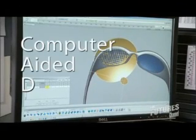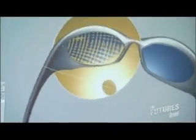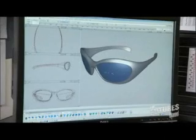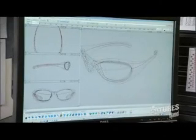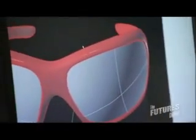CAD, or computer-aided design, is common in most product design companies' portfolio of tools. Many products now are designed from the very beginning in CAD. From the first idea, they're being sculpted on the screen and not by hand. And that can work in some product categories, but it isn't the way Giro does things. We use CAD as the middle part of our process.